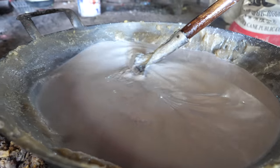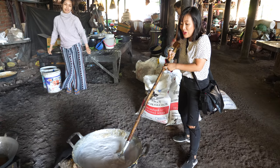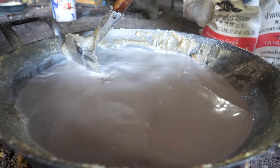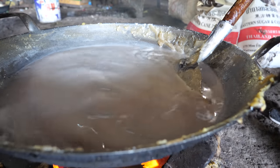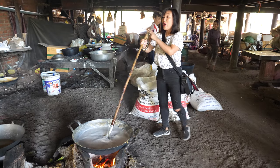Okun. All right, I've been put to work. So this is coconut milk, and it's been cooked slowly down with sugar. So really thickened up. It's going to become quite thick, almost like a paste. And it's cooking over charcoal. The smell is absolutely incredible.